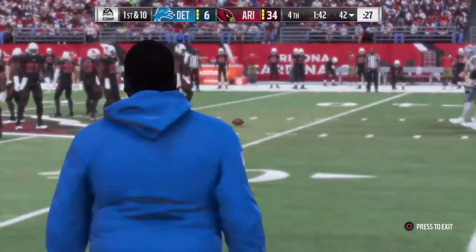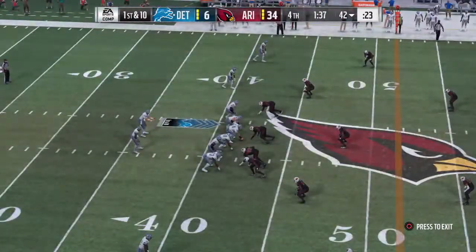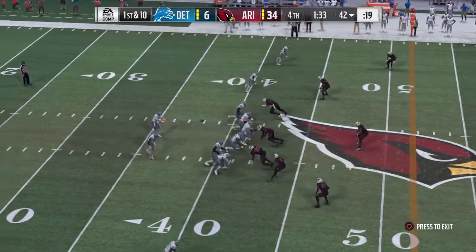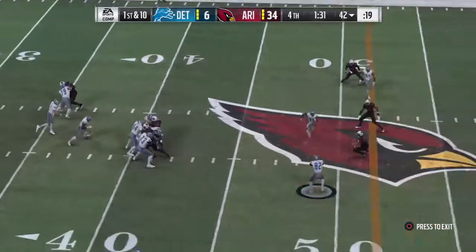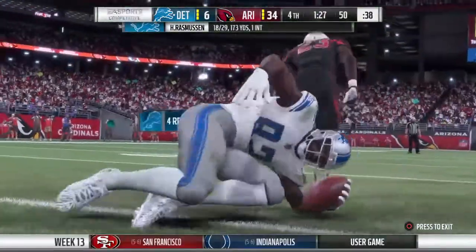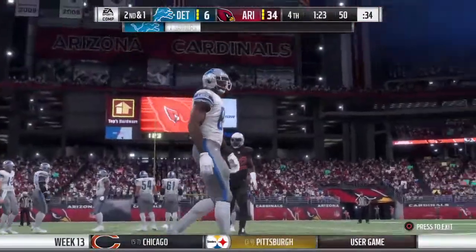Fresh set of downs here. Tight end right. Operating from the gun. Rasmussen over the middle, complete. It's Sanders. And he'll get it out to midfield. Looks like they'll spot it right at midfield at the 50.